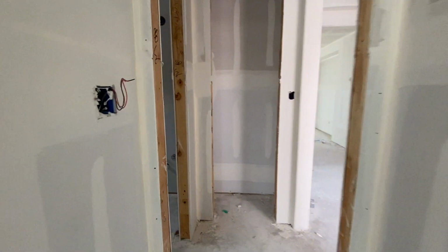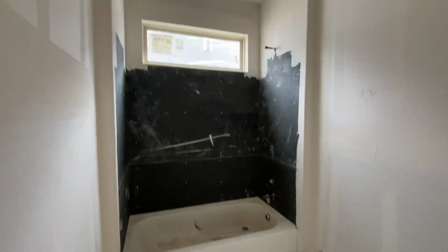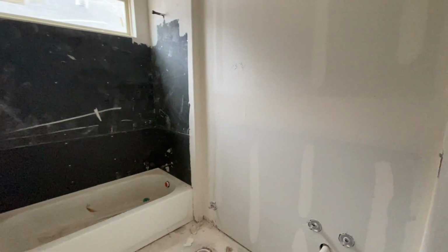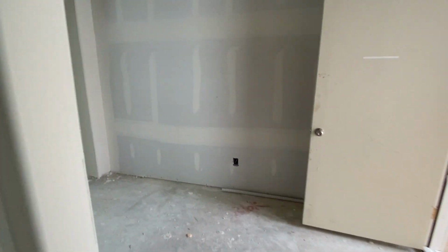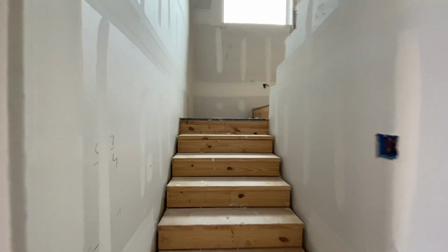And then it has this full bathroom right here. So this will be the tub. You have a window to let some natural light in, toilet, and then the sink. Right here is a linen closet. You can see where all of the outlets are. All right, let's head upstairs.